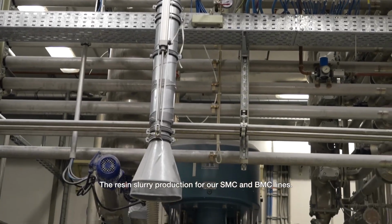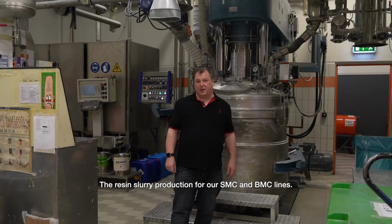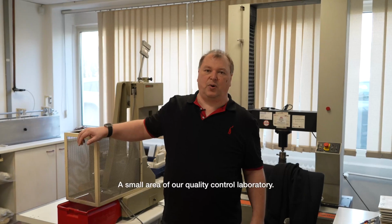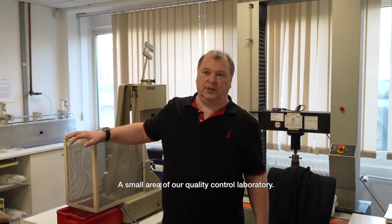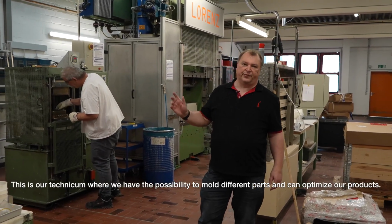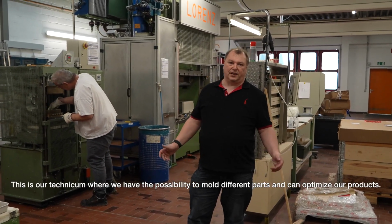The resin slurry production for our SMC and BMC lines. The storage area for pallet-based raw materials. Small area of our quality control laboratory. That's our technicum, where we have the possibility to mold different parts and can optimize our products.